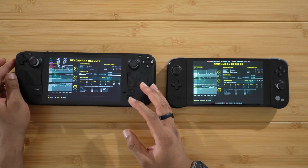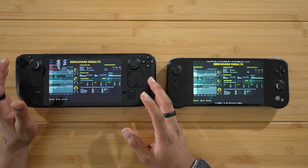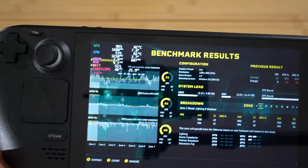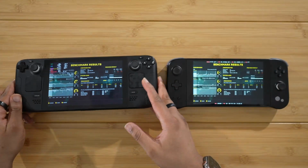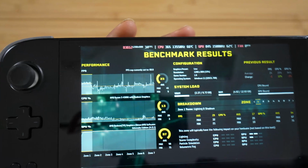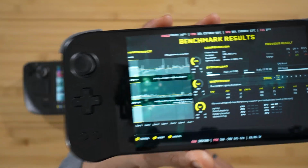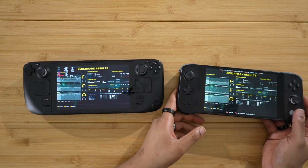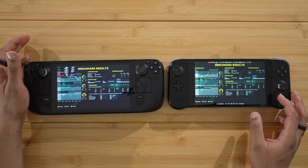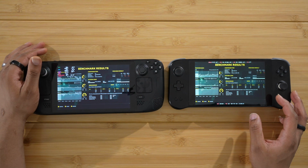Okay, so the benchmark is finished here, and it's looking like the Steam Deck came out on top once again. The Steam Deck was able to get an average of 31 FPS, and the Next Lite is lagging behind a bit, only able to get 23 FPS at the lowest possible settings in this game. That's not even a cinematic 24 FPS, so it's probably unplayable at this point, I would say.